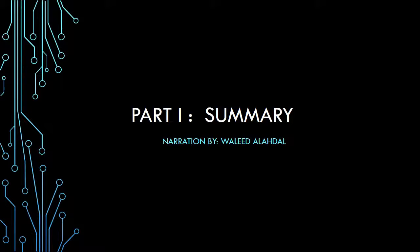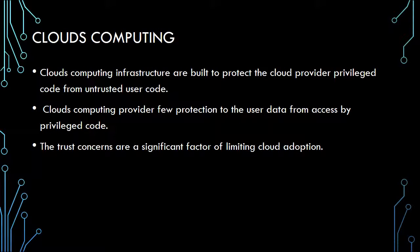Part 1 Summary. Nowadays, cloud computing infrastructures are concerned with protecting privileged code of their platform from the user's untrusted code. The cloud providers provide nothing to protect user data from access by their privileged code. Providers depend on a significant amount of trust from the cloud user. On the other hand, cloud users are required to trust that the cloud provider will not expose their privileged code and data that are hosted on the cloud, which may result in limiting cloud adoption.